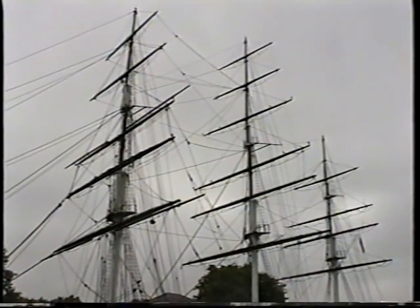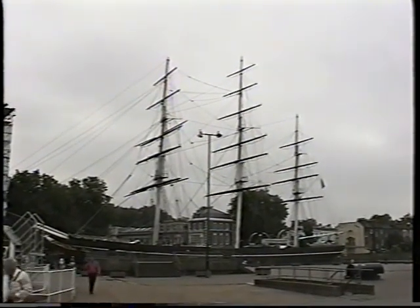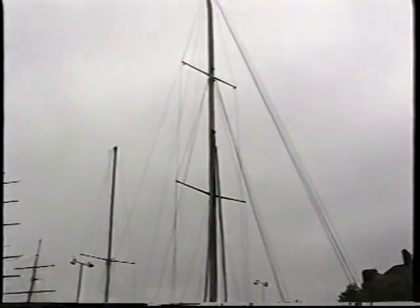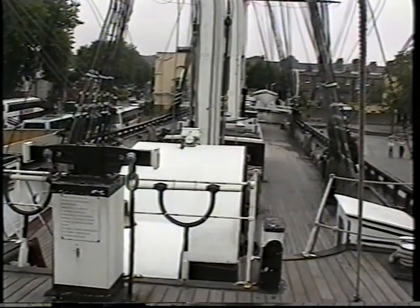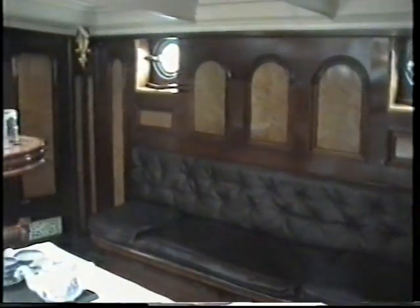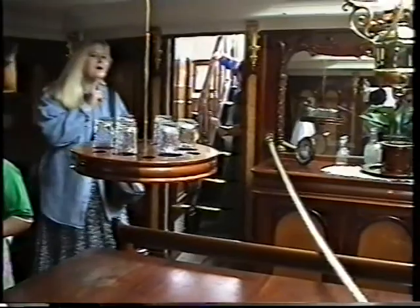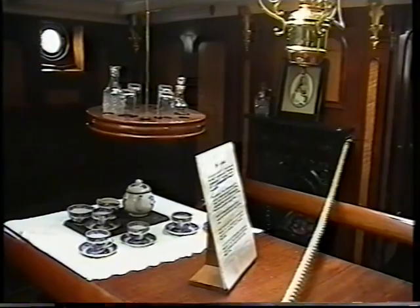Wouldn't that have been fabulous under full sail? This is the officers' saloon. Oh, these are hot. Oh, look at that. It's a hot saloon. Mum, that's like our fireplace. Most of this is original. Don't forget, only the captain lives like this.